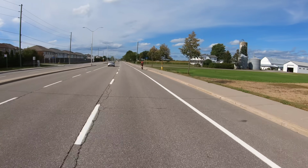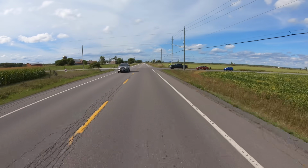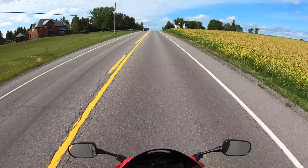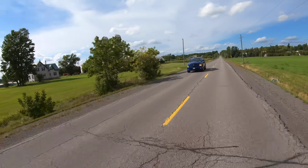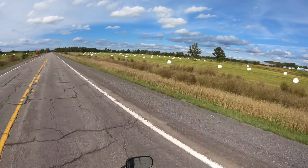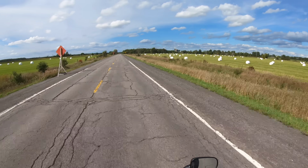In order to get to the Amazon warehouse, I have to head south out of the city limits. Unfortunately, there's not a lot of twisty roads back here, so it's kind of straight and boring. But look around, it's farmland. I don't have this around my place, so farmland as far as the eye can see. It looks really good. Doesn't smell that great though.